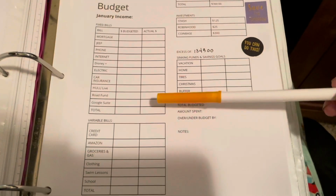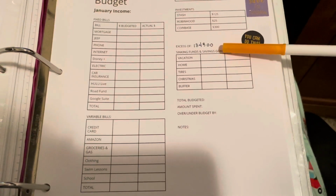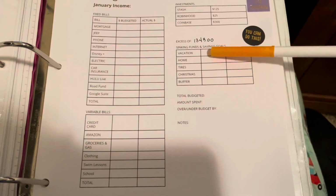Favorite part, after adding up the first 4 categories, subtracting it from what the income is, we come up with our excess of $1,343 for the month, which is going to go to our sinking funds or savings goals.